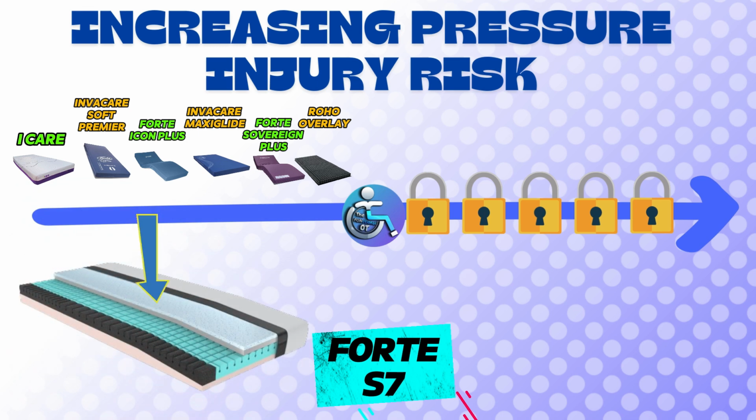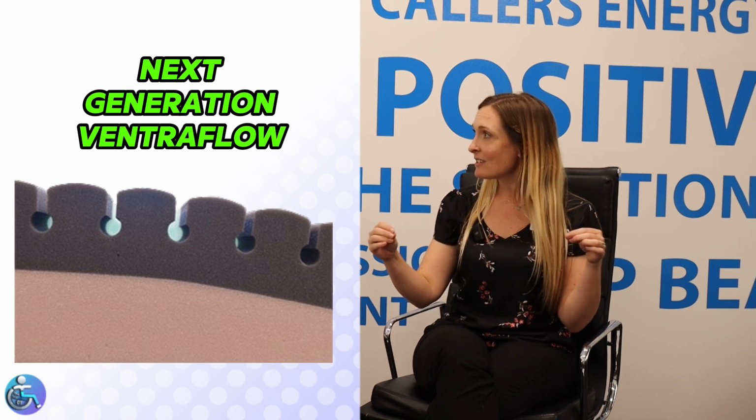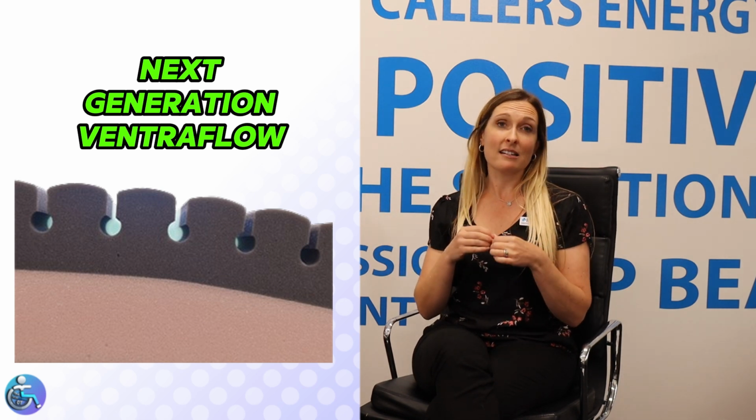So it has one layer that's a memory foam that has a cooling gel in it, and the other side is a response foam. So depending on what the client likes and what's easier for their bed mobility or for their microclimate management, you can actually swap that top layer over. And then underneath it has this ventro flow, which are these channels for air to circulate underneath the person. It runs from the head to the foot and from the side to the side. So there's really great airflow underneath the person.